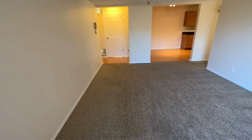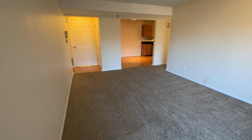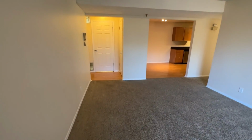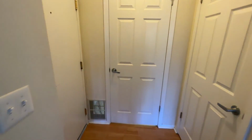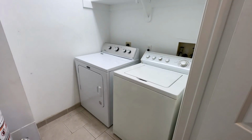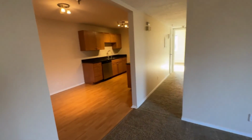This is looking the other way. In the living room, good-sized living room. The apartments are 1,000 square feet. The door on the left, where we're heading next, is the laundry area, full-size washer dryer. The door we're passing is the entry closet, and now we're going to go into the dining area and kitchen.